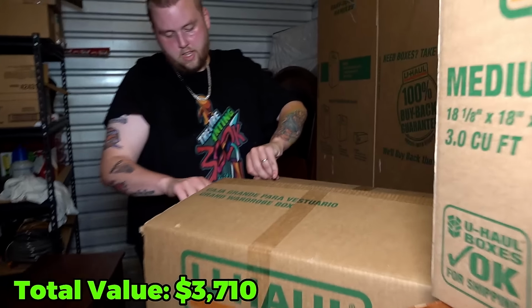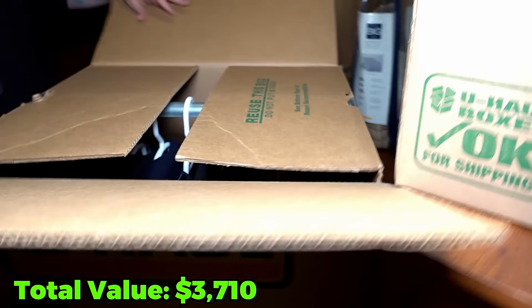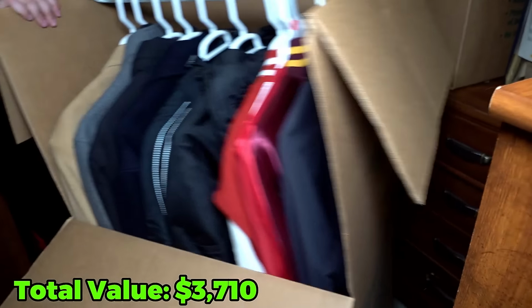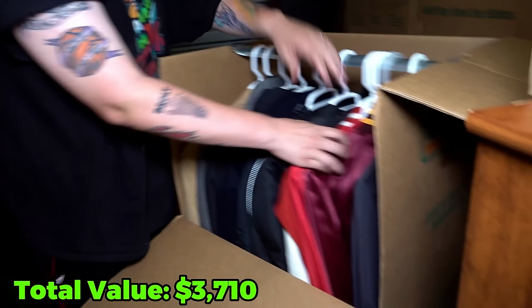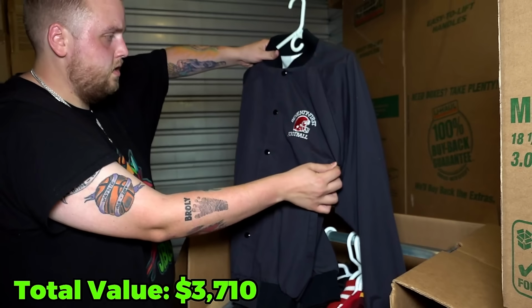Let's cut this open. Now, these are usually wardrobe boxes, which are nicer clothes. You don't want to fold, you want to put on a hanger. So, yeah, that's what it is. I'm hoping we can find some nice stuff. Oh, opens on this side. Oh, okay. There we go. Let's see what kind of stuff we see. Are these Letterman jackets? No. 71st football. What does that even mean?